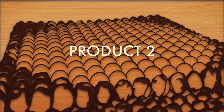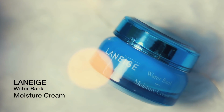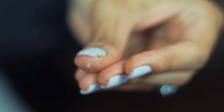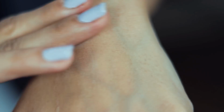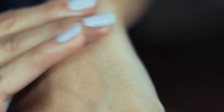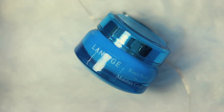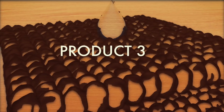So the second product is the Water Bank Moisture Cream, and now I really like this moisturizing cream because it's so hydrating with gel-like light consistency. It strengthens the skin and also retains moisture through the day and night and also relieves intense dryness. And the best part is that it has mini hyaluronic acid, which helps in drawing water to the skin for supple glowing skin. And now with winter coming, we all need to moisturize our skin day and night.